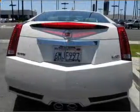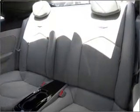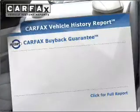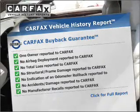Navigation included to help you get to your destination with ease. Treat yourself to a premium sound system. Enjoy the comfort of dual temperature controls. Know the history on this ride and greatly reduce your buying risk with the included Carfax Vehicle History Report.